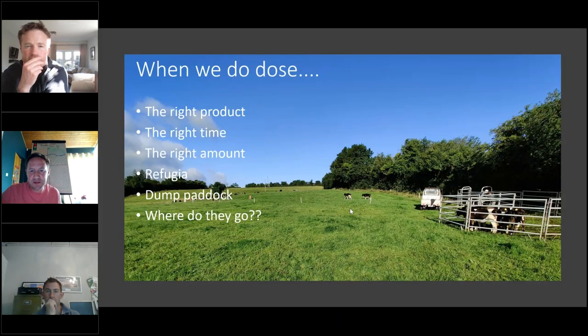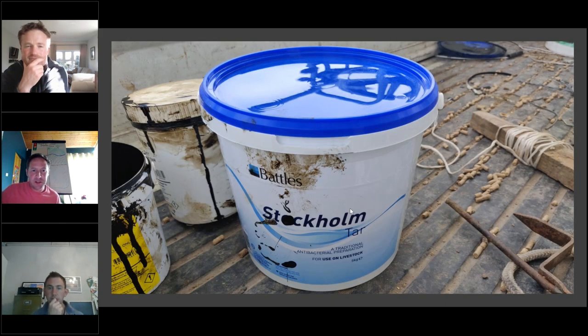So when we do need to dose, based on fecal egg counts, we use the right product at the right time and the right amount. Rob explained refugia. We worked that as well. The dump paddock I'm not going to get into because Chloe will stand on my beetle. And where do they go? That's part of the traffic light grazing.